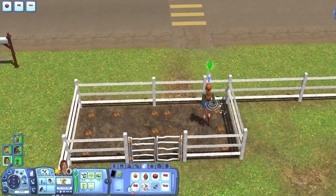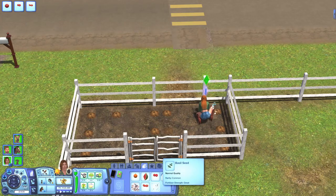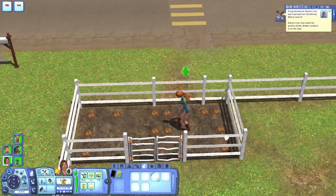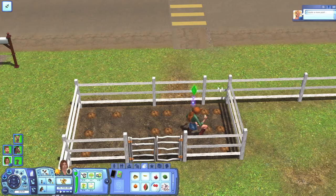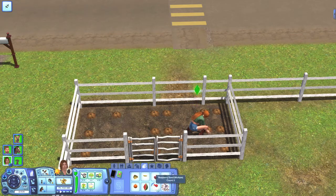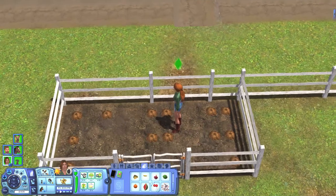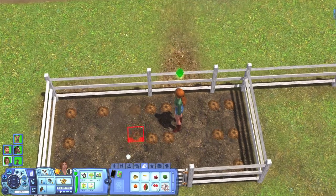Okay. Basil seed. Let's plant some basil. Okay, we can plant the basil. We're gonna have to get a bigger garden going here. And then the raspberries, sure, we'll plant the raspberries. Okay, no, wait, hold on. We'll plant the raspberries, I suppose.